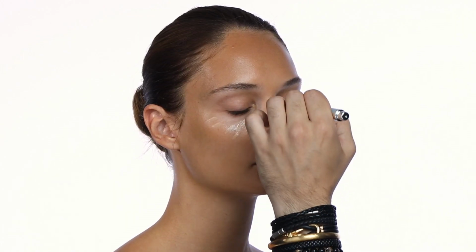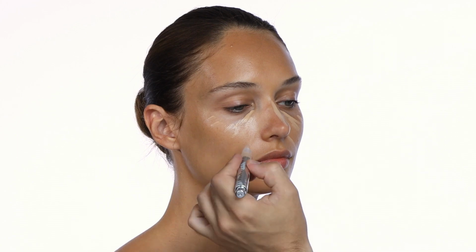Using Camouflage Stylo under the eyes, around the nose, and on the chin before foundation allows it to come through as a natural highlight.